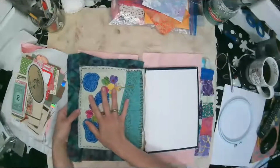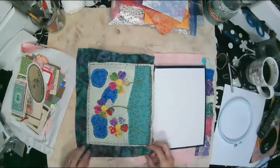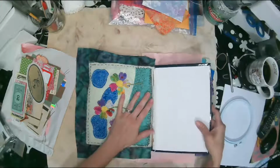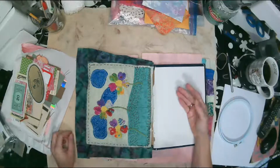But then I think what happened most recently, why I kind of stalled on it, is I made this too big. So maybe I am going to have to open this up and make it a wider book, which doesn't bother me at all.